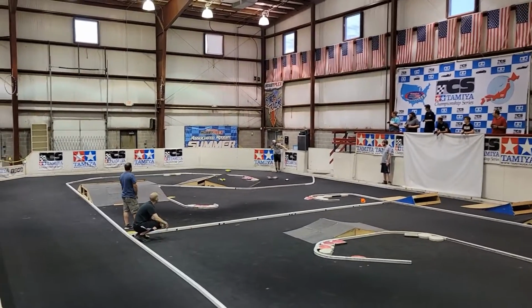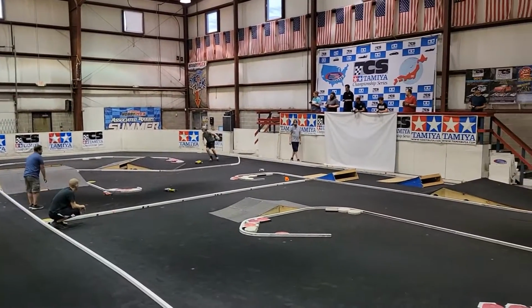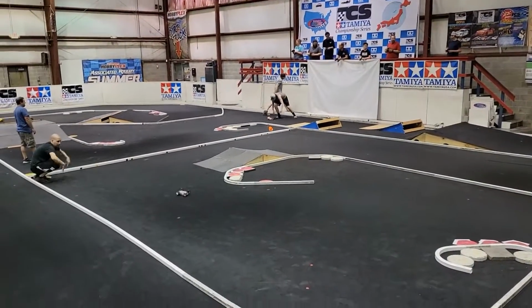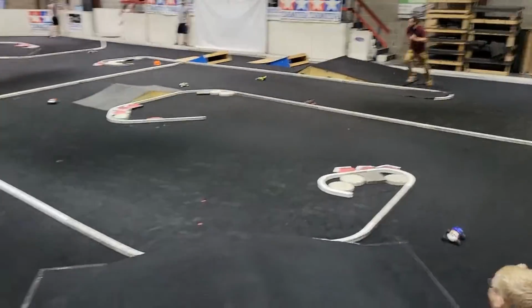Oh, Logan with an early mistake, and a few more cars are going to get around him. Let's see who's going to come out of this. I think that's going to be Ryan. Oh, no, no. It is Ryan. Look at Ryan. Oh, slap. The dreaded slap crash. The JRX-2 goes crazy.